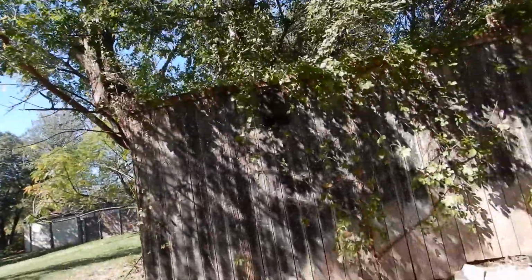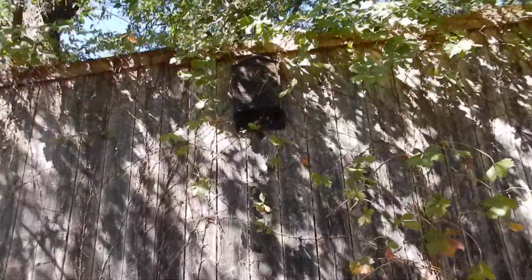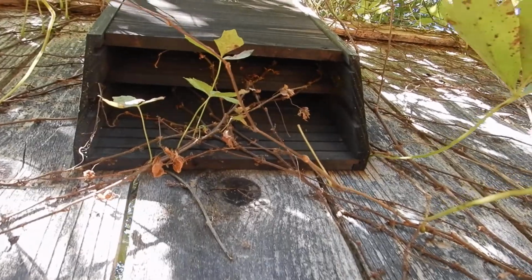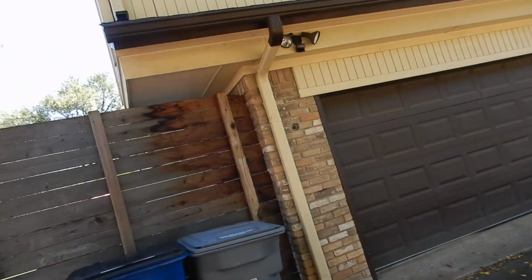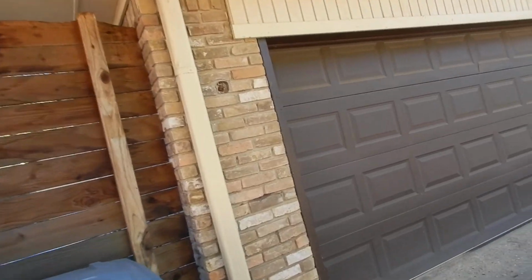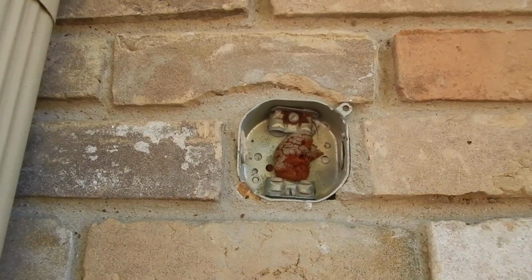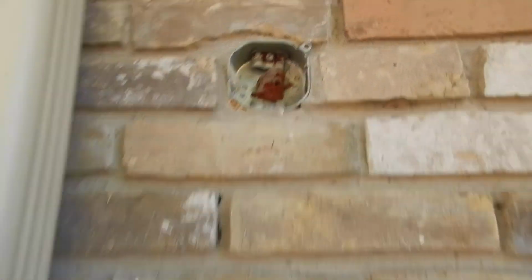Going along. Got a bat house. I wonder if it's working. I found a bat at my house. I don't live far from here. I don't see any guano. Okay, it doesn't look like it's active just yet. There's an open electric junction box, but there's no electricity in it, so it's just a hole. That's not an electrical issue.